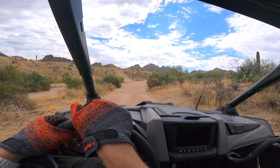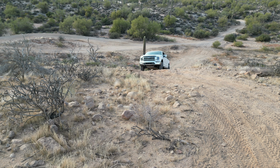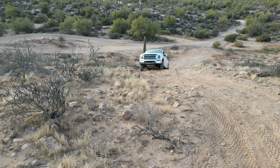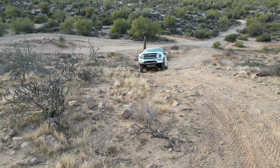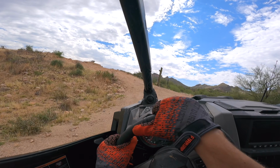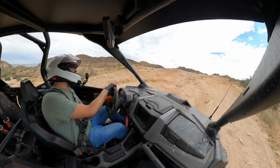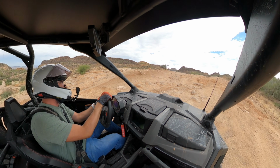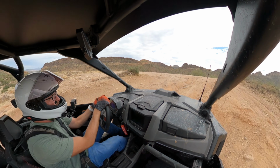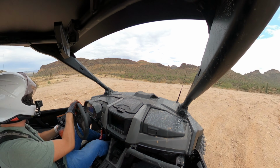Now this spot right here, I have gone up this thing in my truck, the General. I did this last weekend with my sister and I was really blown away. This has all been kind of washed out by rain, kind of bad, but with this RZR, I don't even have to really pick a line, I don't feel. I can just come through here with absolutely no problem at all.